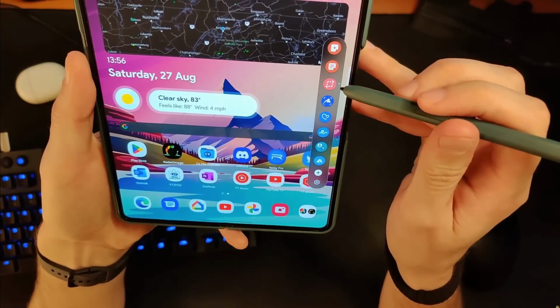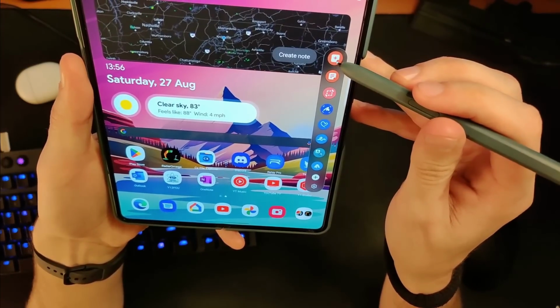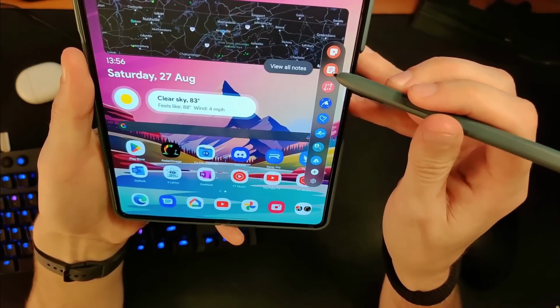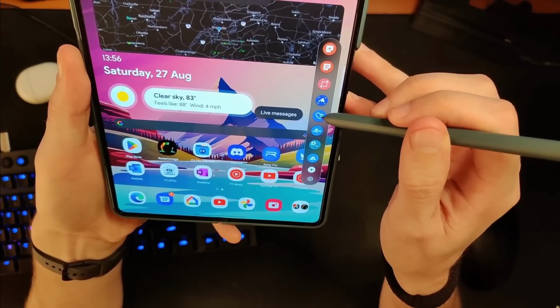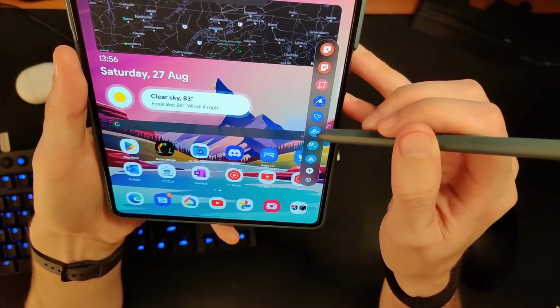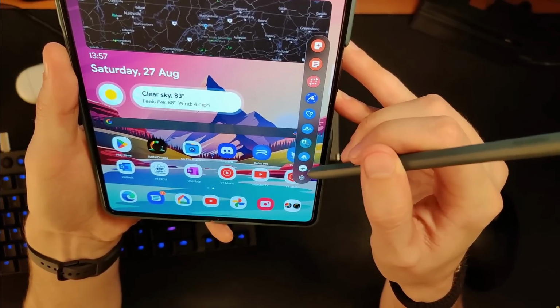You can do a screen snipping thing. You can write on top of the screen to send that to somebody. You've got, what is this? You create a note, view your notes. That's the snipping. That's the doodle on the screen. Live message. I'm not even entirely sure what a live message is. AR doodle, translating, open up different apps straight from this bar.